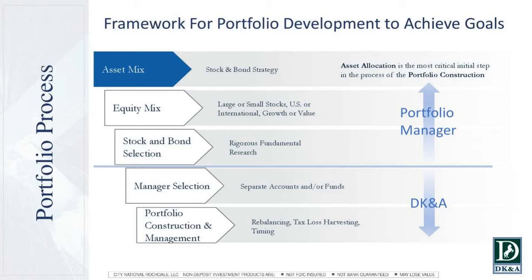What is their overall strategy that they're trying to employ to either grow income, grow your account, and so forth, or protect your account? So they come up with an overall strategy, and then they drop down to the next level, and that's your equity mix. What do we need in the portfolio to achieve that strategy? Large or small stocks, US or international, growth or value. Again, we just showed you why you want to be overweighted in the US and maybe China versus Europe. When you're looking at these trends, they're constantly looking at what equity mix is going to meet their strategic goals for the portfolio.